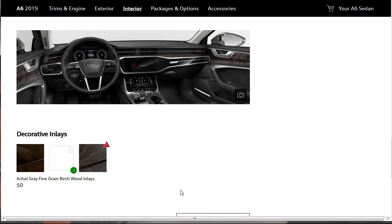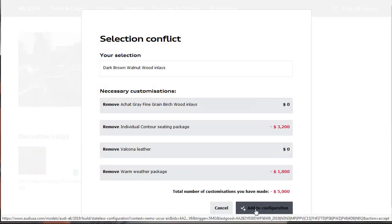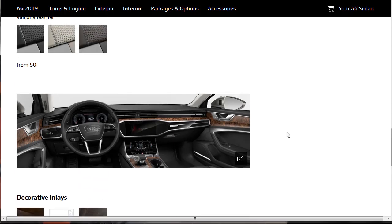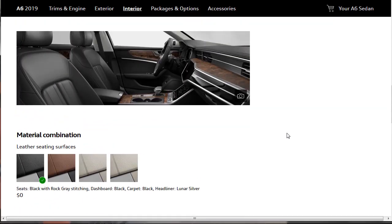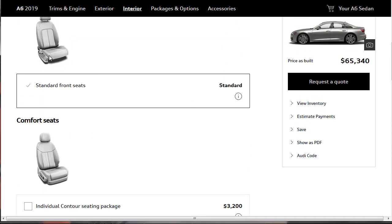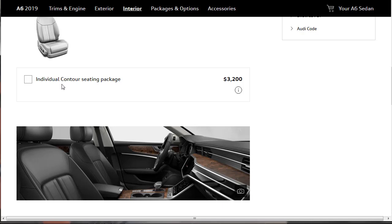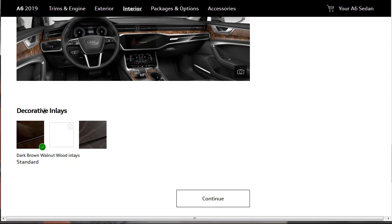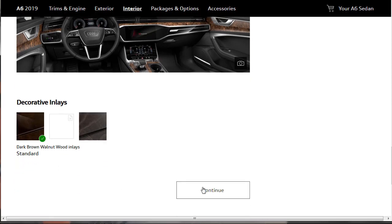It's turning out that I don't really like that package because as soon as I wanted to select this dark brown walnut, it removes that package anyway. So you know what? I think we're destined not to have that seating contour package. It's given us too many problems. I want the dark brown walnut. I like walnut trim. It's an old school color for European cars, for their wood. I like that. So we're going to go with the standard seats. Forget the individual contour seats at this point. We're going to go with the black leather, the standard black leather, with the dark brown walnut inlay.